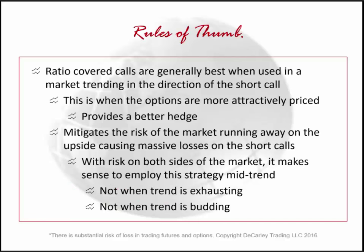So here's a couple of rules of thumb to keep in mind. Ratio covered calls are generally best when used in a market that's trending in the direction of the short call. And the reason being, this is when the options are more attractively priced, and it provides a better hedge. It also mitigates the risk of the market running away on the upside, causing massive losses on the short calls. So if you are going to do ratios, and you understand that there is upside risk if you buy a future and sell two calls or three calls or whatever it is, and the market rallies too far, you're going to be losing a lot of money.